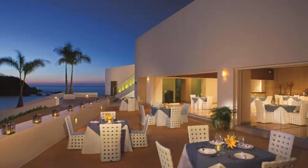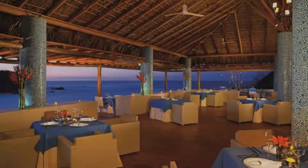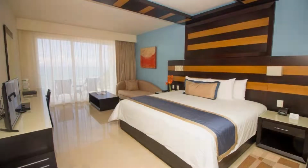There are 10 types of rooms available on booking.com. You can book online and enjoy it. The resort accepts major credit cards and reserves the right to temporarily hold an amount prior to arrival.